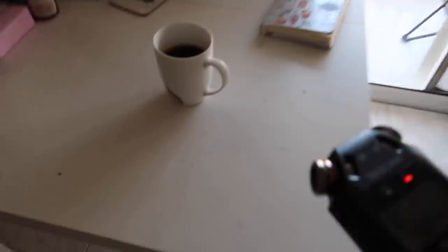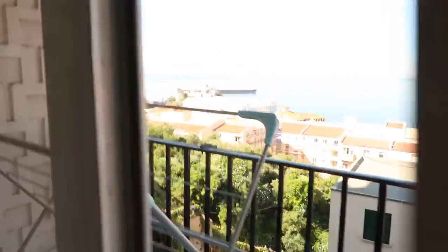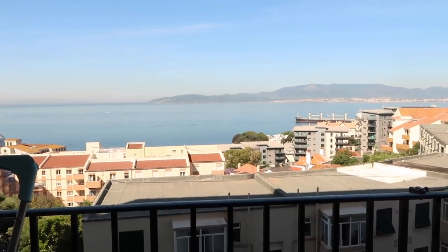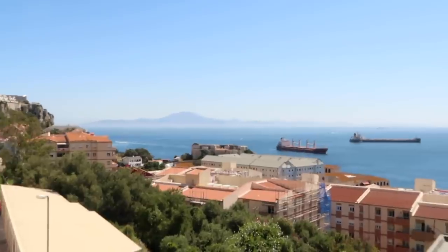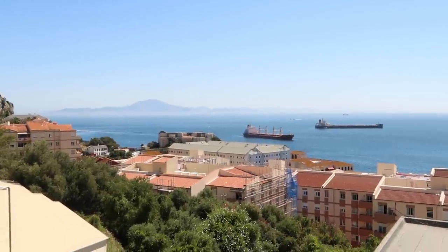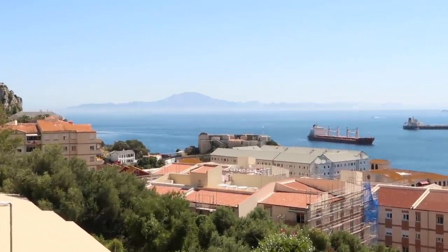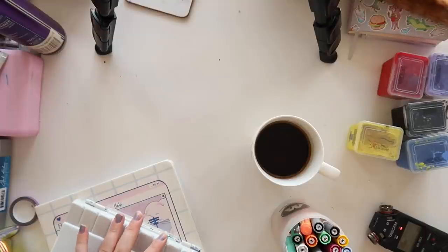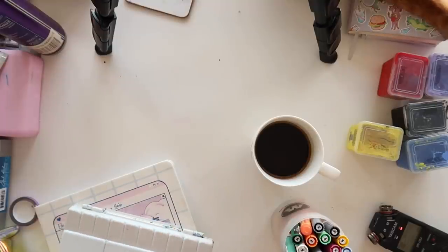So that's my desk, but today this will be my desk because it is a beautiful view. We're staying at a family friend's flat just for a little while until everything clears up, but it has a beautiful view.